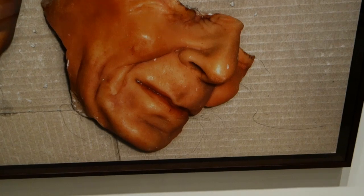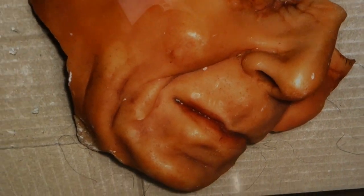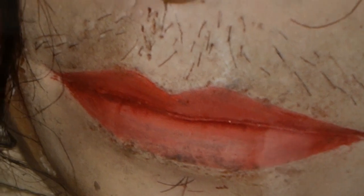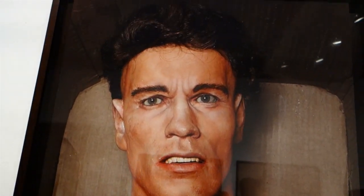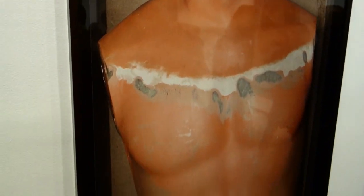So this is Ronald Reagan. It's amazing how you can kind of recognize him just from his mouth and the lower part of his nose. This is another Michael Jackson. This is Arnold. This is like the slimmed down Arnold. I like that. This looks like a Richard Prince 79 Dodge Charger hood. The Bondo and the sanding. Body putty.